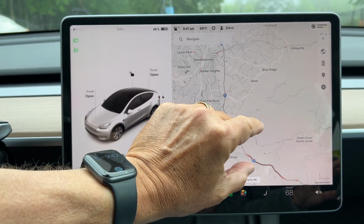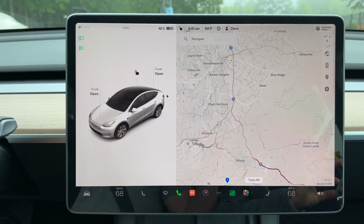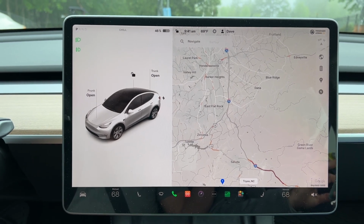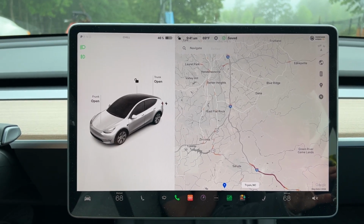We will head up into Hendersonville. We're going to do some shopping. We're going to meet Richard and his lovely wife Annie for lunch and do a few more errands while we're up there. We're leaving with 46% or 151 miles. So I think we're good to go. Let's hit it.